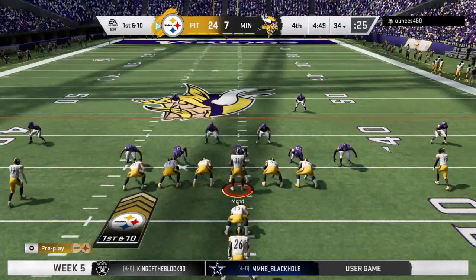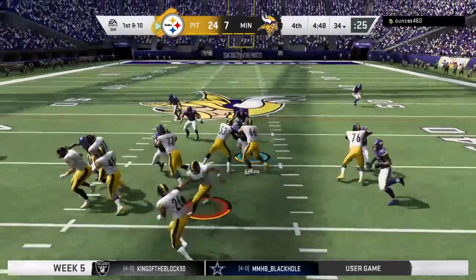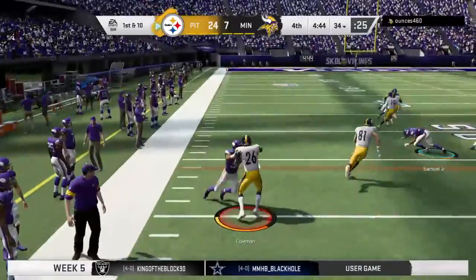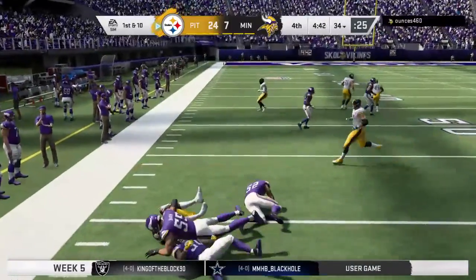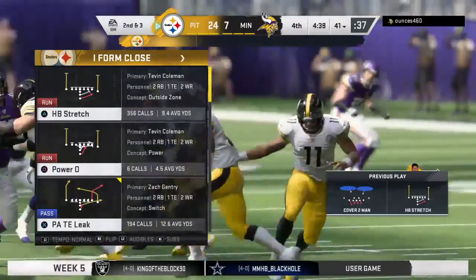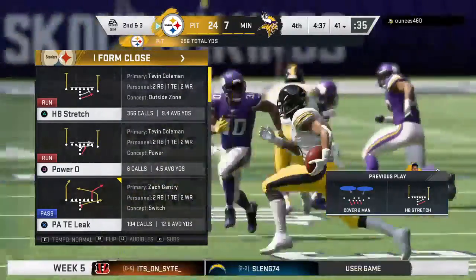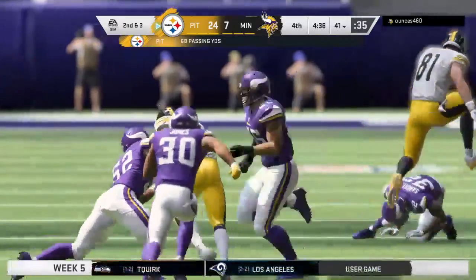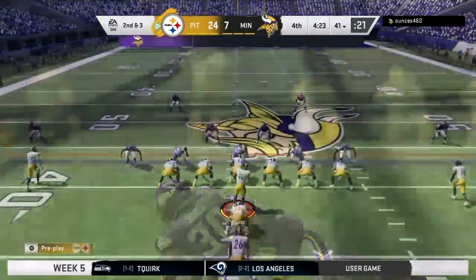From the 34 now, here's 1st and 10. They begin the drive with Coleman. It's a 7-yard carry to set them up with a 2nd and 3. Well, Brandon, pace comes into play now because they've got the advantage. They've got the football, but they've got to be very careful about what speed they're going to play.